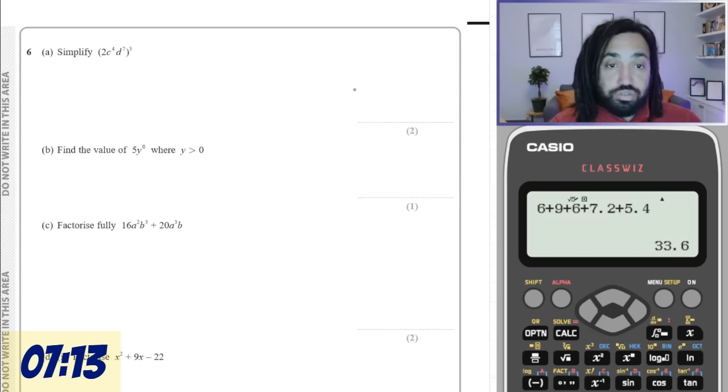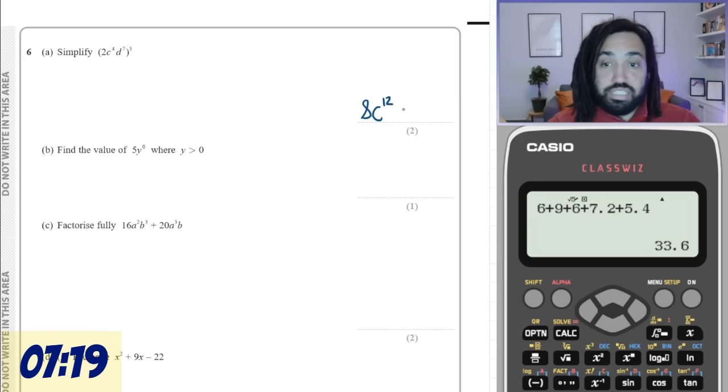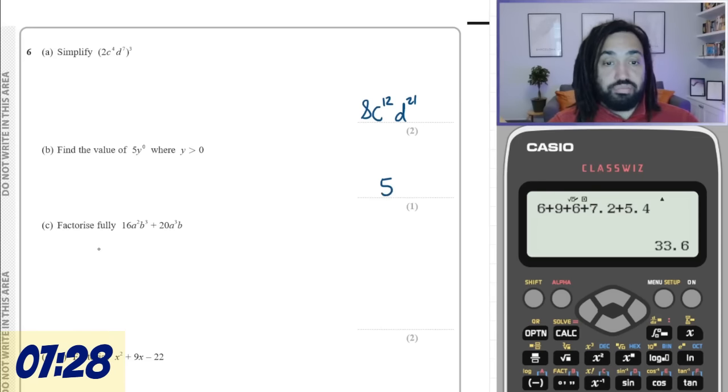Okay, so 2 to the 3 is 8. C, 4 to the 3 is 12. D, 7 to the 3 is 21. So D to the 21. Okay, so anything to the power 0 is 1. Times by 5 is just 5.